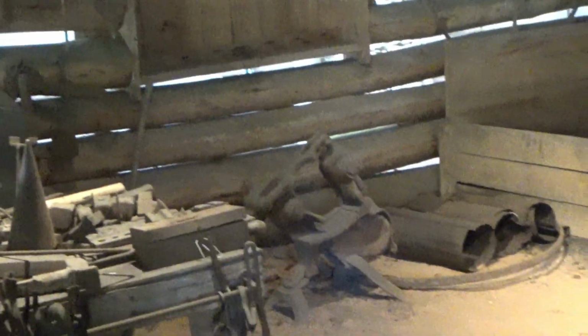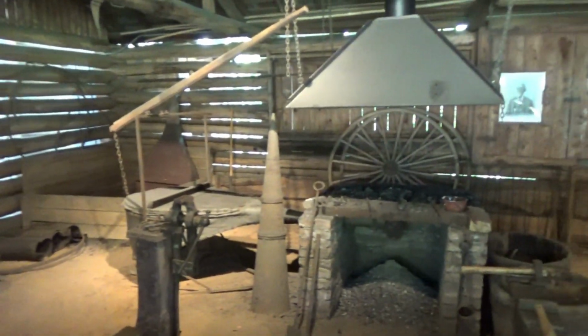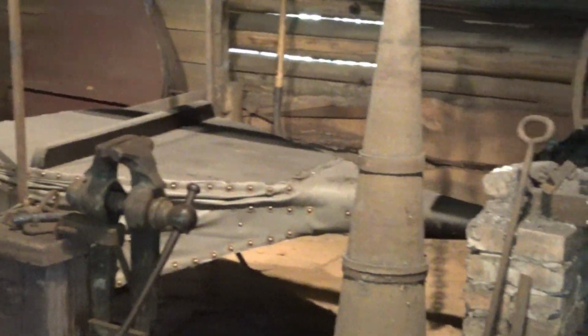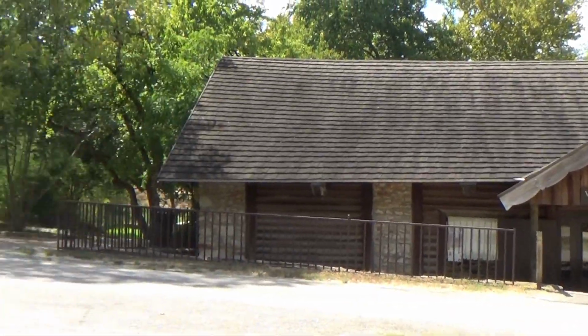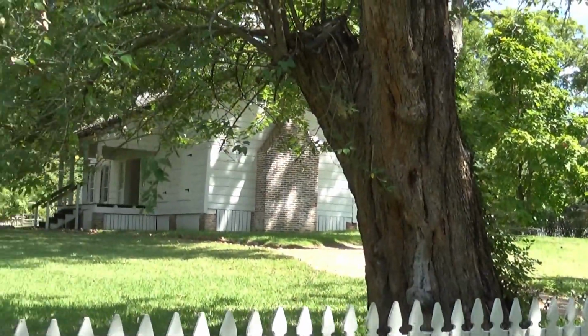Amazing that it's lasted all these years. The big bellows there. This building was turned into a gift shop. And over here are some white painted buildings.